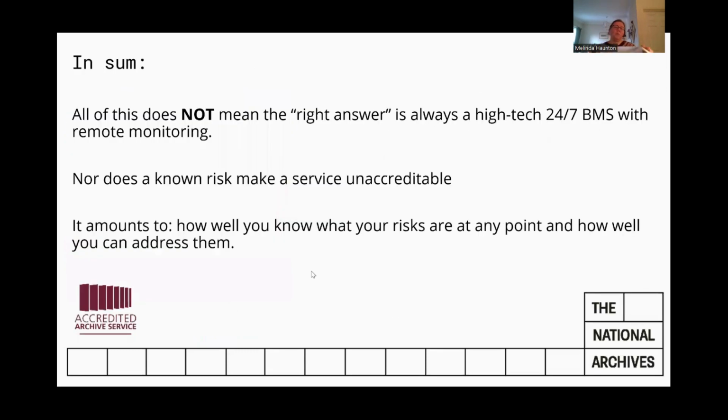Okay, I'm going to move away from mold because it's a scary thing. What I don't want anyone to leave this webinar thinking is that there's only one right answer to environmental monitoring and management. The answer isn't always to have some space age machine building management system running 24/7 with remote monitoring. You can get very effective environmental conditions with much more passive approaches or temporary use of systems at periods of high humidity or high temperature.